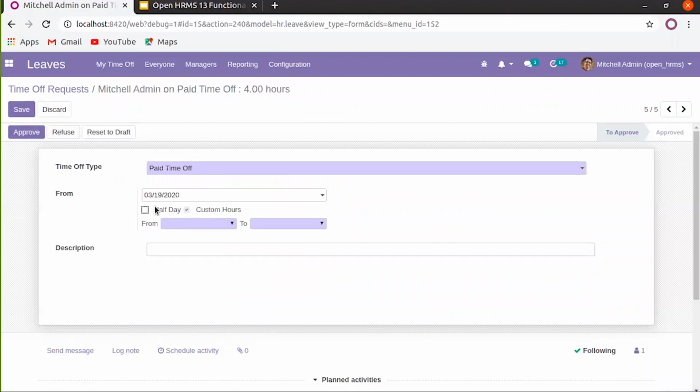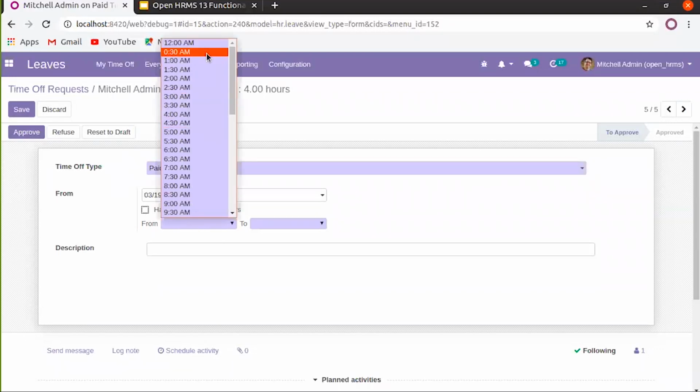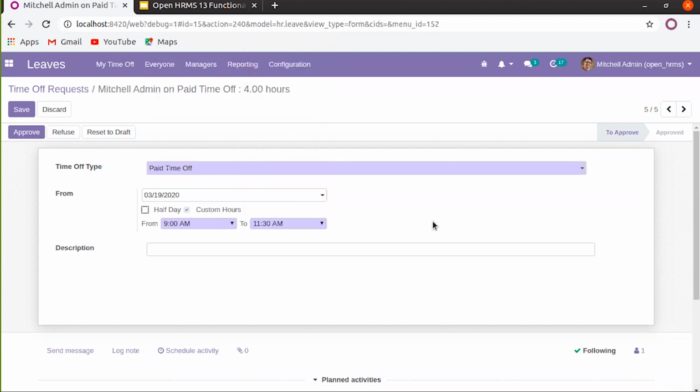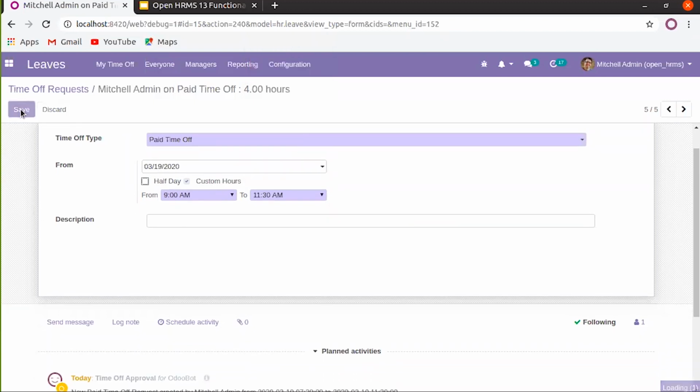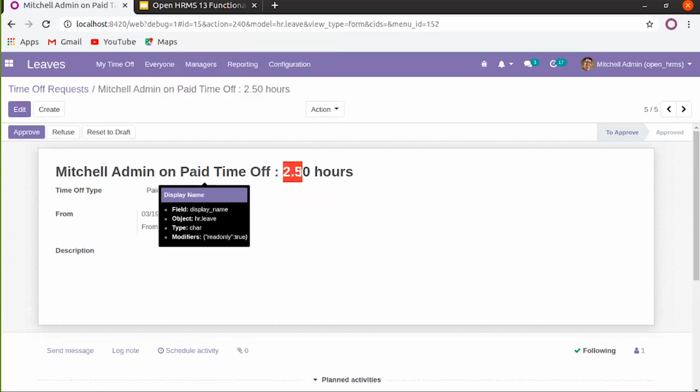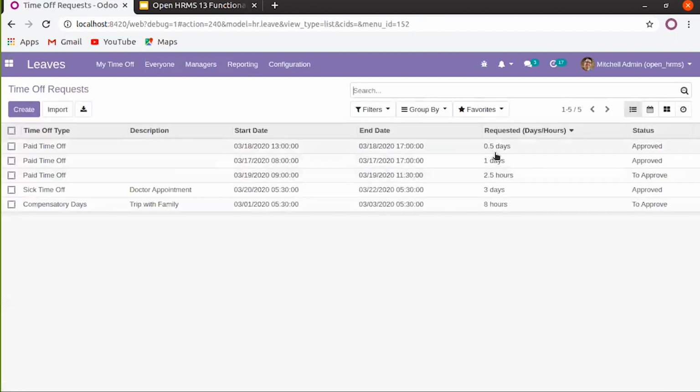If I don't want this to be for a particular day, I'm just providing it at time. So I'm providing an hourly basis, that is 9 o'clock to 11:30. So I'm just saving that one. So that is 2.5 hours that has been deducted. So when you go to this time off request, you can find the details, 2.5 hours to approve.